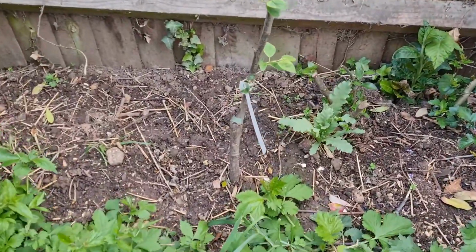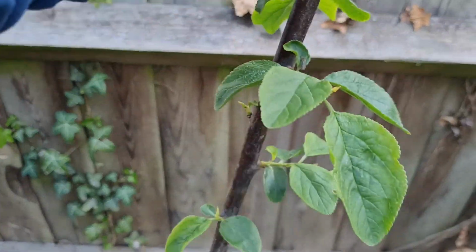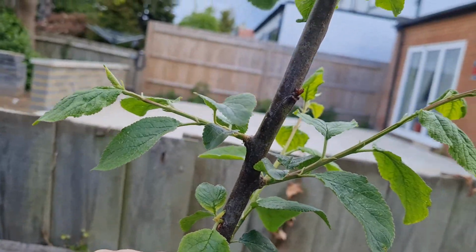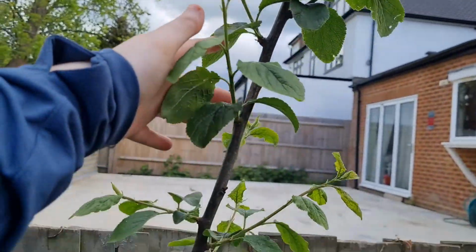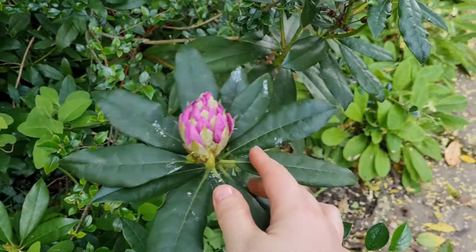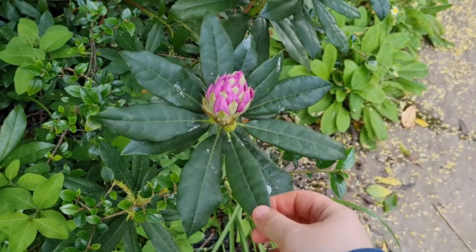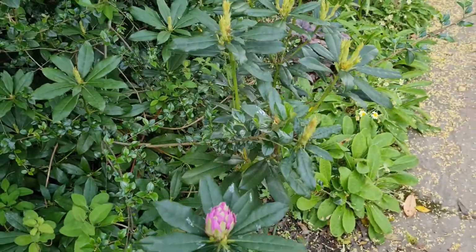What else has recovered well? My plum tree. It's got leaves. It's really taking off. So I'm really excited to see how this grows and shapes over the coming year. No idea what this is. Maybe a castor oil plant? I think they have quite similar leaves, but I'm not entirely sure. But that looks like it's about to bloom.